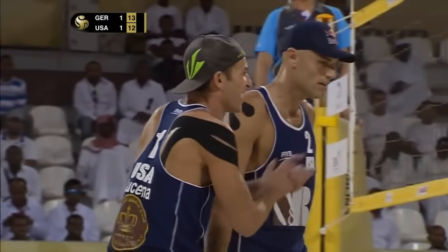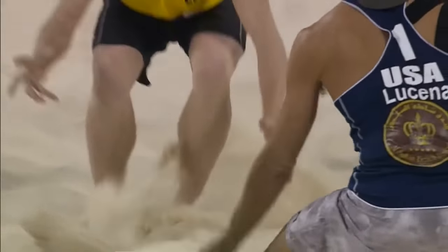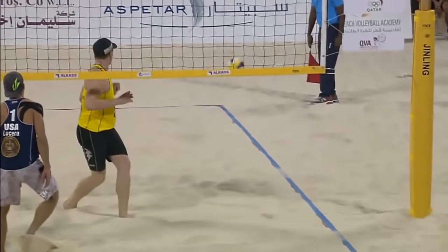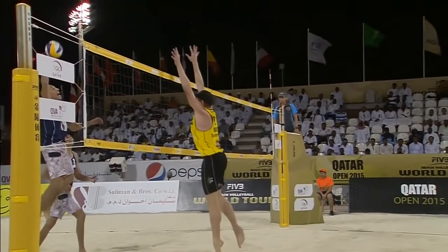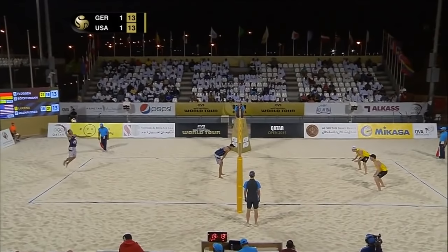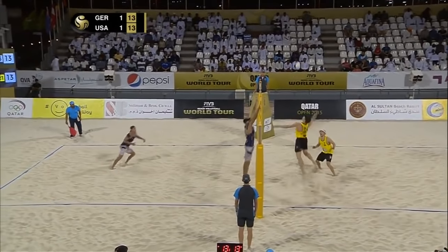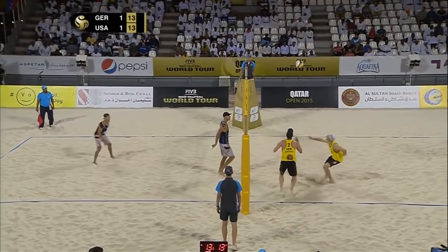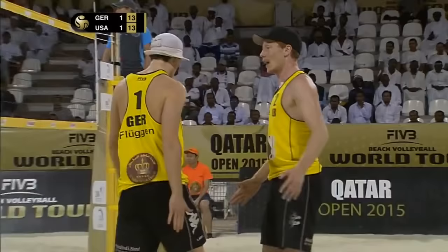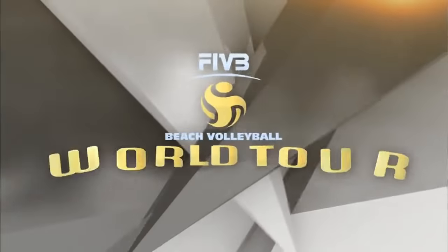Lucena able to angle it to the side of the blocker. We level at 13. And it's a deciding set in the final that is going all the way. First to 15. It is win by 2 clear points. Here goes Böckermann. Denied by Dalhausser that time. Flüggen takes over and has a go of his own. And provides the finishing touch.